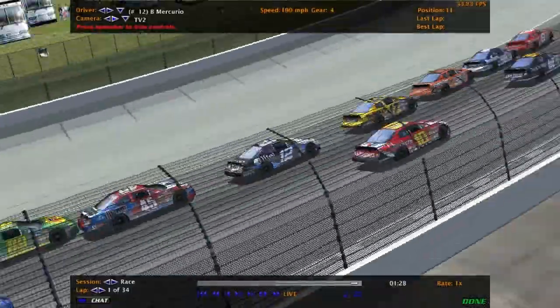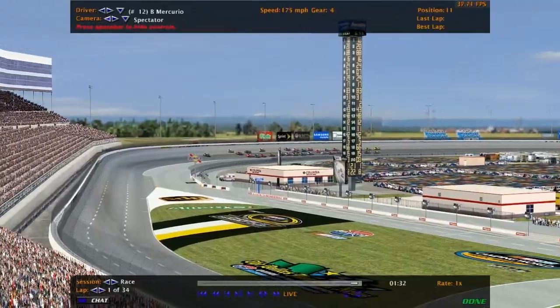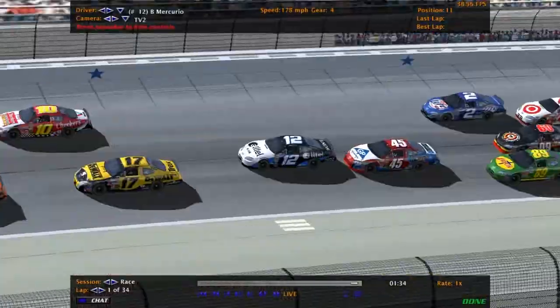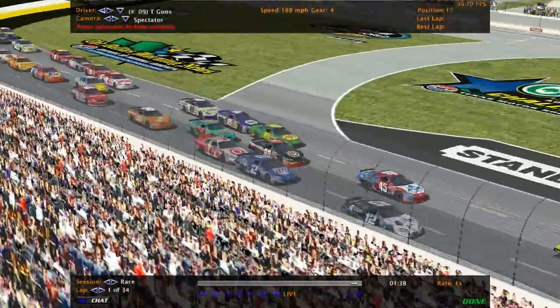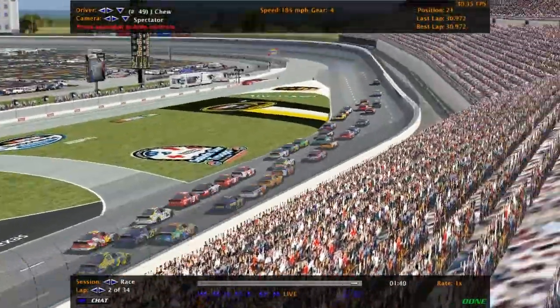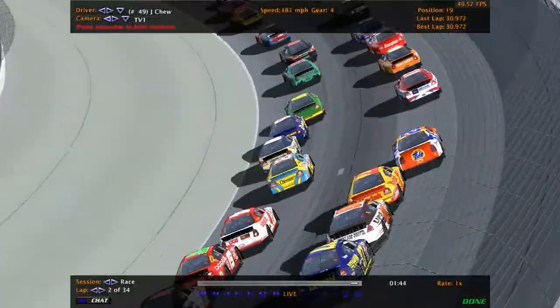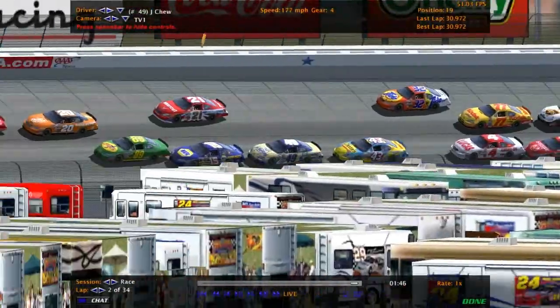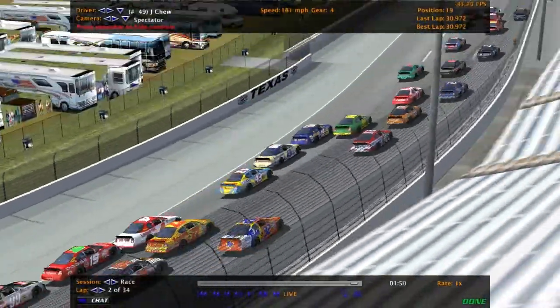Ian Dowdy pulling out to a commanding lead going into turn 4 here, as the field gets 3 wide for second place. 3 by 3 in the back. Whoa, look at that. Robert Kuroga goes onto the grass, and he saves it, but right now it looks like the danger zone would be right where he's at. Robert Kuroga having some trouble getting that car down.